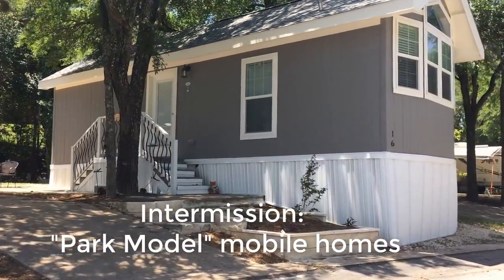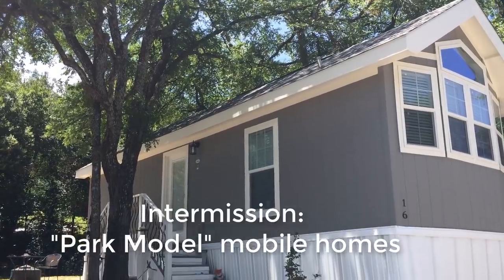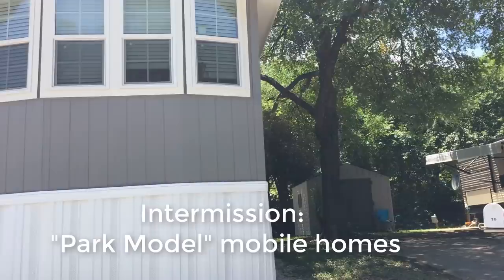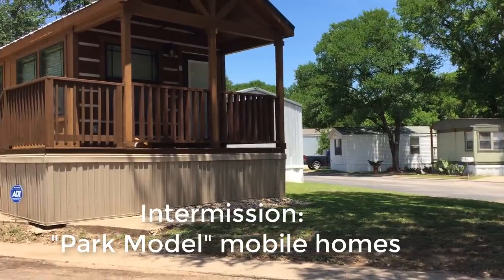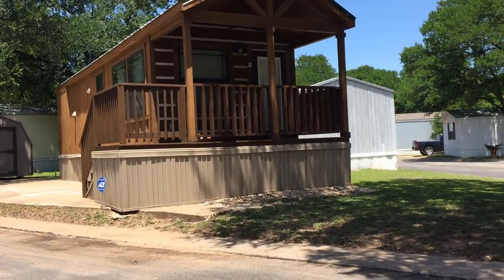Intermission time. Let's take a look at park model mobile homes. The term park model, as a loose term, is for a small mobile home that's made to be placed inside of a mobile home park. It can fit inside almost an RV spot. And as you can tell, this one looks like a little tiny log cabin.